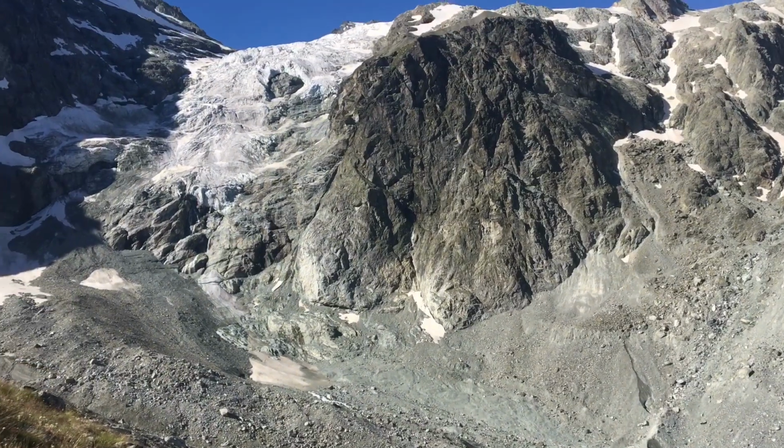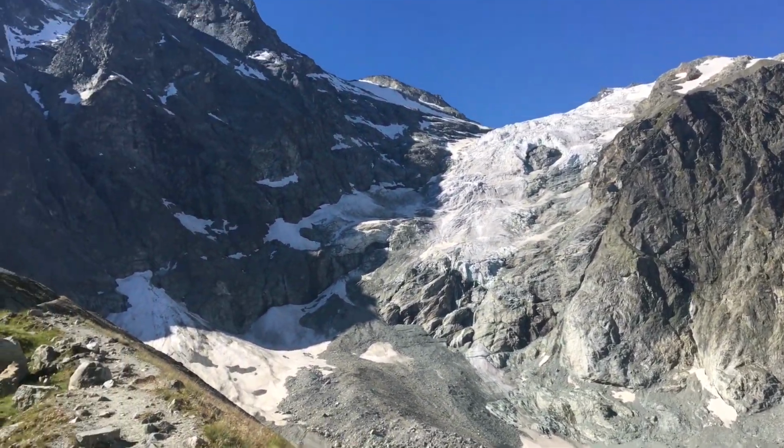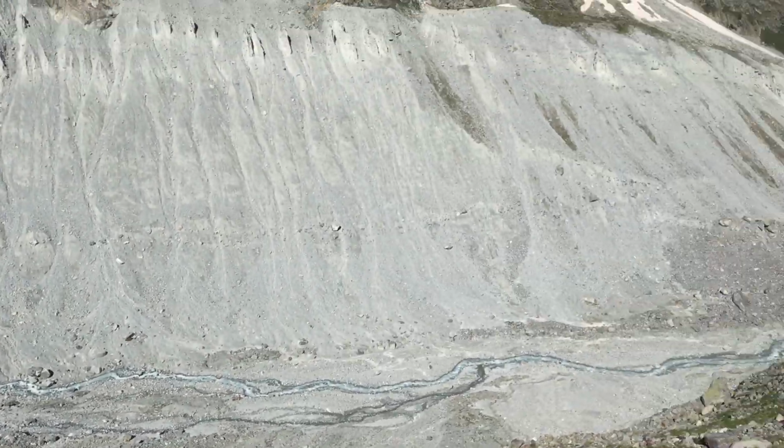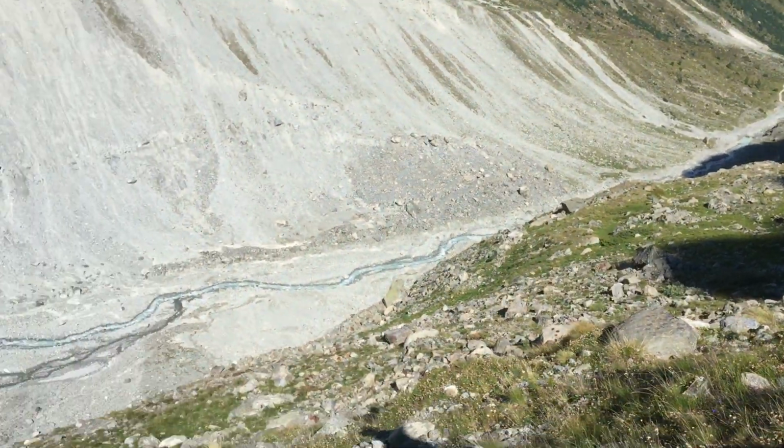Well, look at this. We're about 2,350 meters or so at the moment. What's this glacier called, Dan? So this is the Glacier d'Arolla. It's the lower Arolla glacier, called that because there's also another glacier which we're traveling to, known as le Glacier d'Arolla. Wonderful. Thanks, Dan.